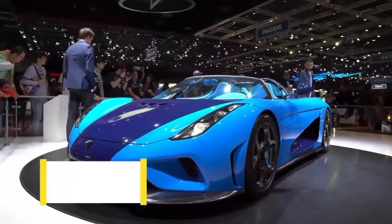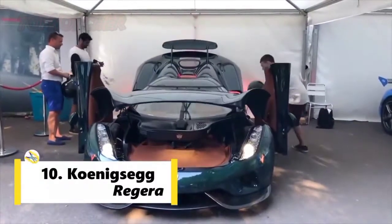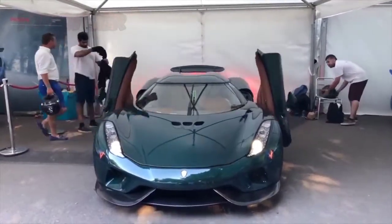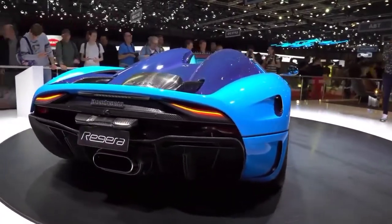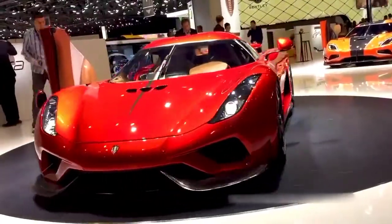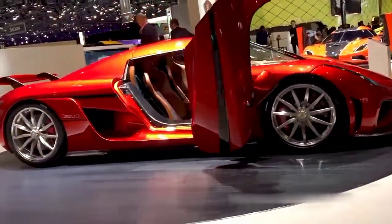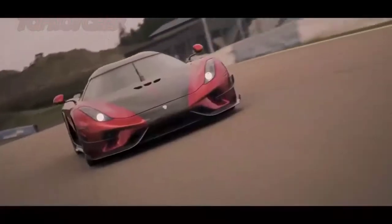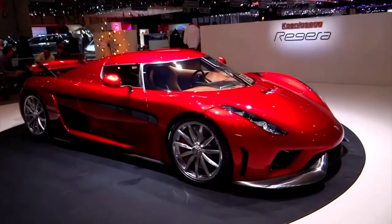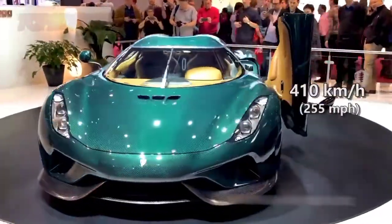Number 10 spot goes to Koenigsegg. The Koenigsegg Regera is a limited production plug-in hybrid grand touring sports car manufactured by Swedish automotive manufacturer Koenigsegg. The Regera was developed and designed to be a more practical, luxurious grand touring alternative to the rest of Koenigsegg's lightweight sports cars lineup. Initially the Agera, and currently the Jesko. The Regera has a reported total power output of 1797 HP and an electronically limited top speed of 410 km per hour.